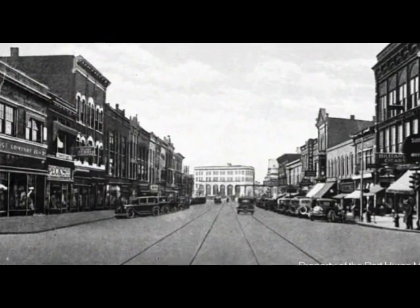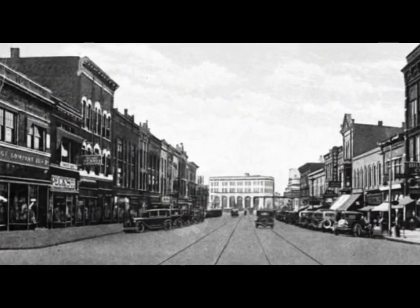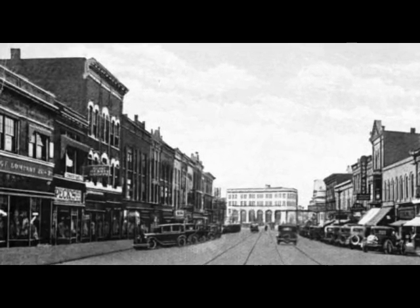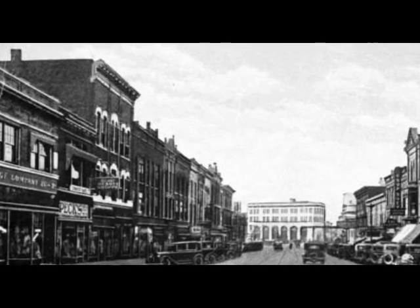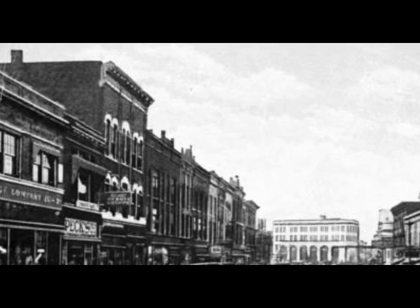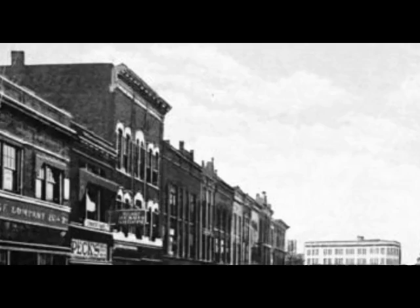This postcard looks like it might have been taken in the Roaring 20s. Notice that the street is now paved, and also the roof line on the top of this first building has been removed. Probably a liability issue, just like they were removed later on in all the stores, because they started to crumble and, I imagine, fall on pedestrians.